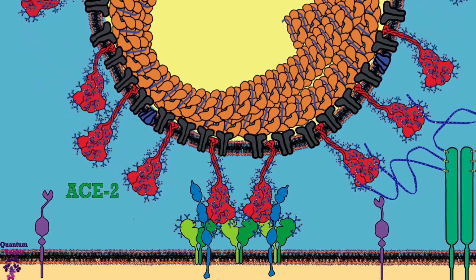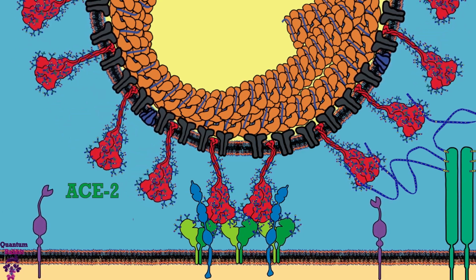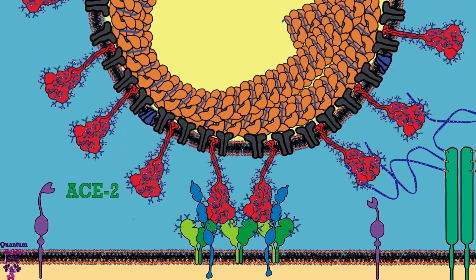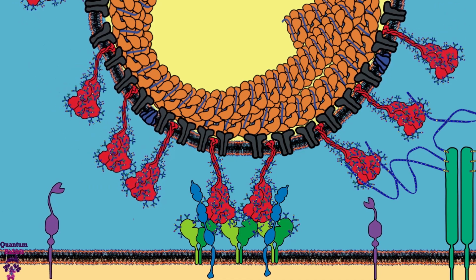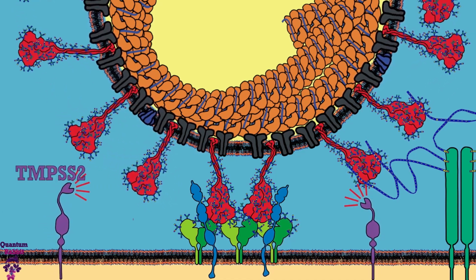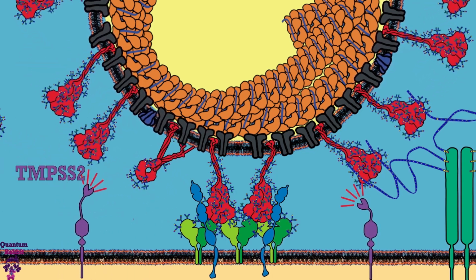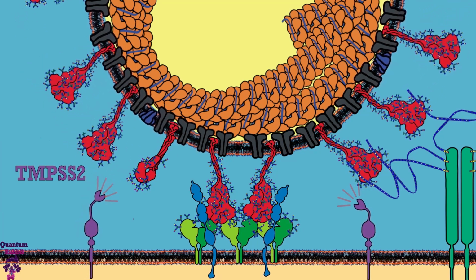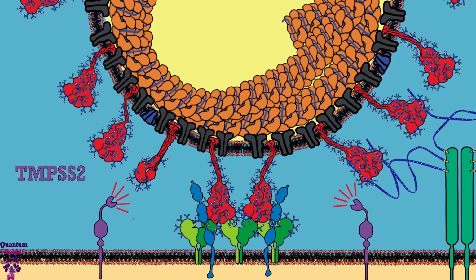ACE2 is at the ideal height to position the spike protein on the cell membrane so it can anchor itself to it, so the coronavirus evolved to use it as the main viral receptor. But the spike protein has to be activated just at the right moment it is positioned on the membrane, because it only works once, and if the spike protein is activated before being positioned on the membrane, its energy gets wasted and the virion becomes useless. So how is it that the virus manages to activate the spike at the right moment?